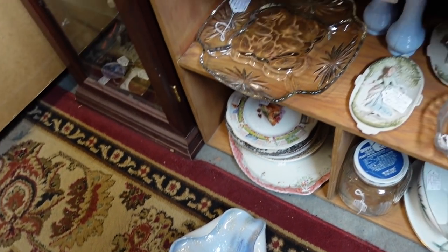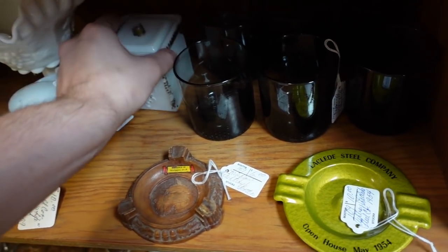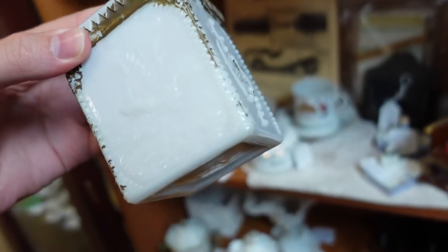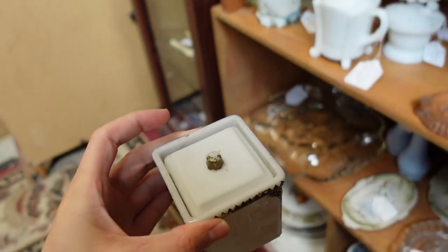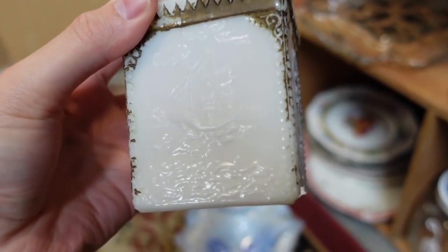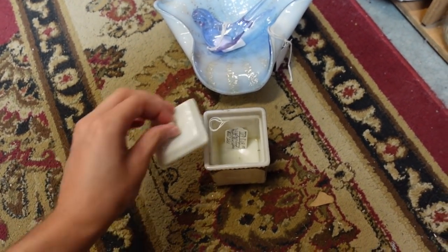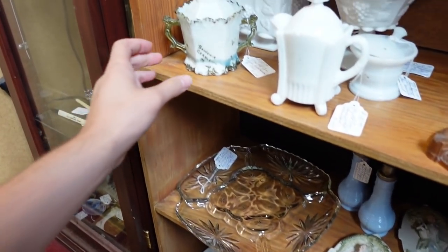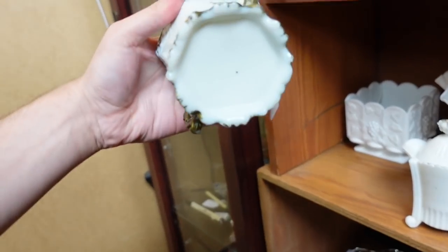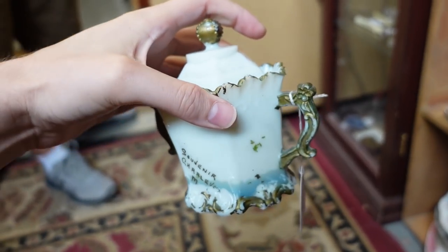And now that I'm down here, I notice other milk glass pieces like this covered with a ship on it. Now that is real special. Look at that. There's a bird. No, that's a ship. $12. I'll get that. There's others too, like this one. This one's 10. Oh, I just love antique milk glass so much.